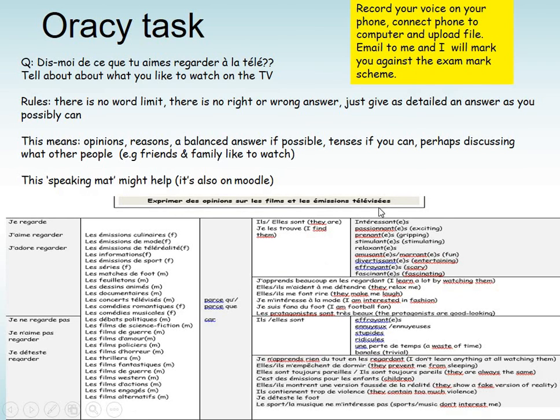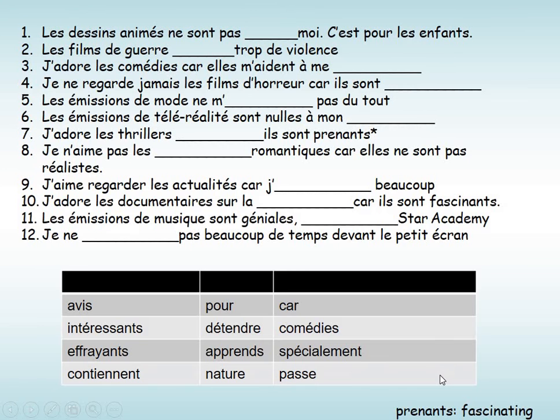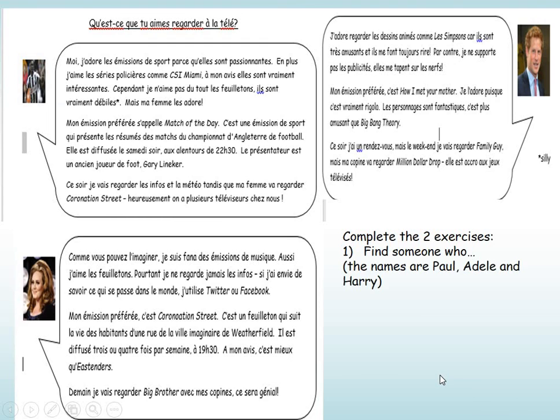Now, the way to do this is to record your voice on your phone, connect the phone to your computer using the USB cable, I suppose, and upload your file to your computer. You then email that to me, and I'll mark you against the exam mark scheme, giving you an idea of what sort of grade you're at for your speaking. It's also a good idea to refer back to this, hence task 3, and anything else that we have covered so far today.